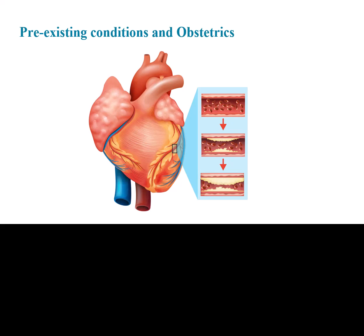Also known as pulmonary edema. I like that. Also known as crackles in the lungs, pulmonary edema. So yes, pulmonary edema. What else would we see? A little bit of review of cardiology here.